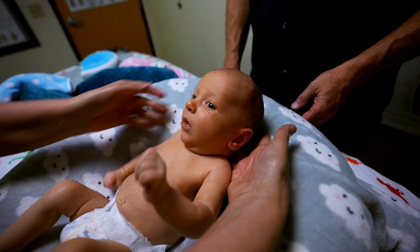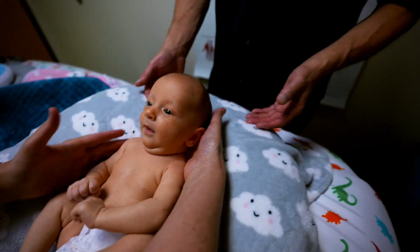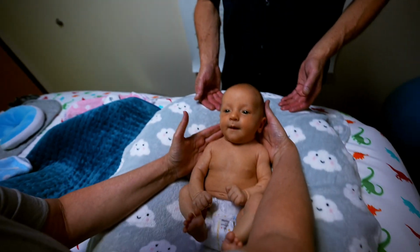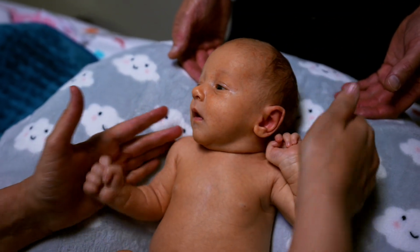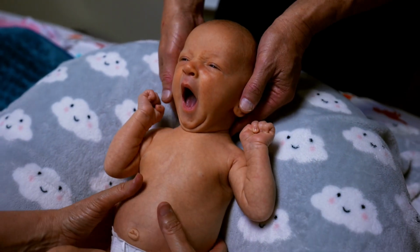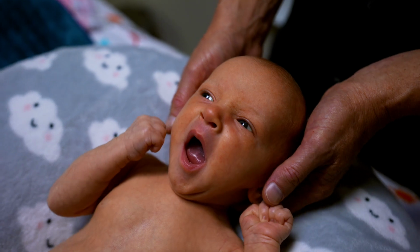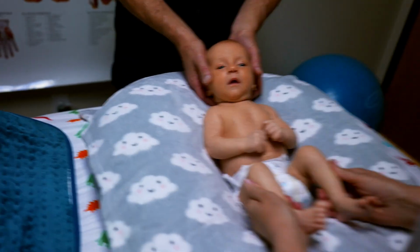You can do it up from there, but when I show parents, if the parents watching are going, well, I want to do that, I normally support behind the head just to make sure. And again, anytime that you're working on them or doing any work, we want to make sure that they're supported, that they're on something softer, that they're in a relaxed position. That is beautiful. That is very awesome.